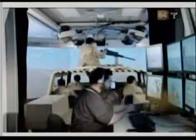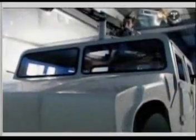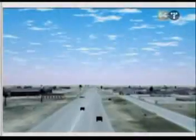Software, there's a whole lot of shooting going on. This is the Virtual Combat Convoy Trainer from Lockheed Martin. It's a fake Hummer, but those are real guns, including a really big one sticking out of the top. It teaches soldiers how to drive in a convoy and shoot out the window.